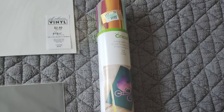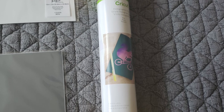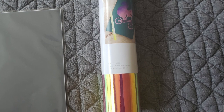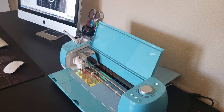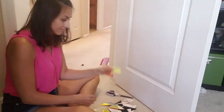I wanted a pop of color, so I bought this tube of a holographic orange color, and that was about $10, but I will use it for other projects, so it was worth it for me. I cut my son's name out using my Cricut, but if you don't have one, you can buy pre-cut vinyl stickers, so that's an option.